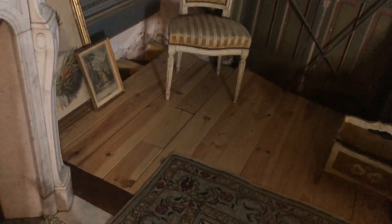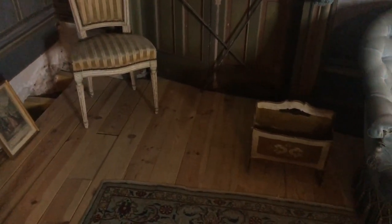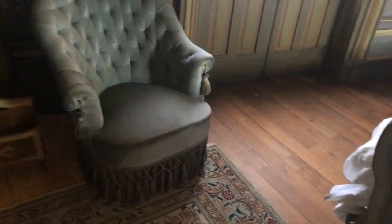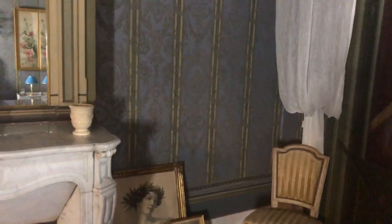So Nick's just put temporary pine floorboards on until we can put the old floorboards that we've got, similar to the ones here, in, but that's just another job. So at the moment it's just hiding a lot of mess and we don't want to go through the floor.